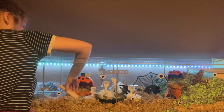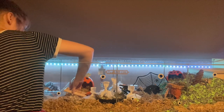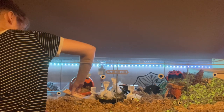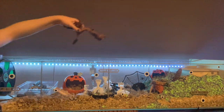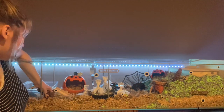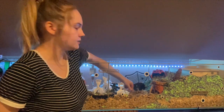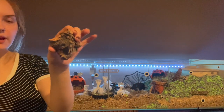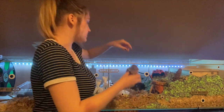I'm going to put his little ladder up here. Now I'm just going to add some of his wood in. I'm going to put a piece right here. Doesn't really matter where you place them. I have these little accent pieces. Just going to put them around his enclosure.